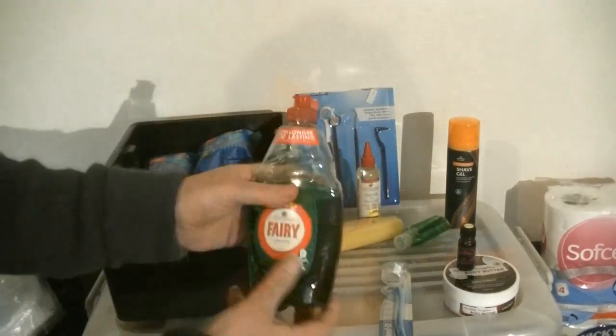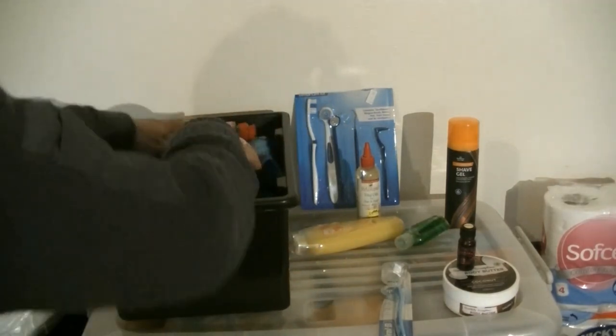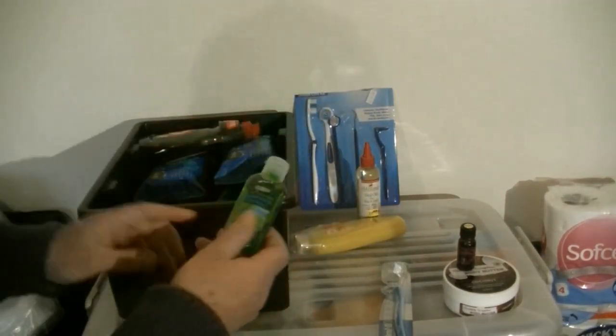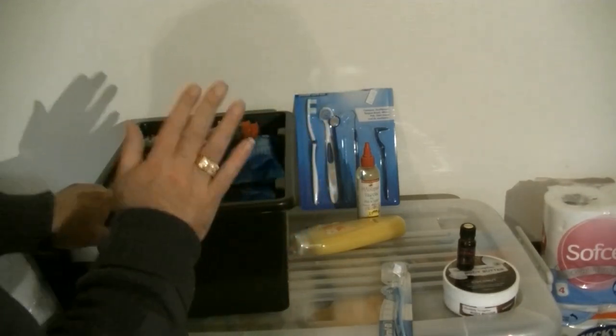Some liquid in this box as well. I can stick that perhaps right there. Some shaving gel. Stick that in there. Hand sanitizer. I've got a few more of these jotted around the place, but I'll have a spare one in here for the winter.